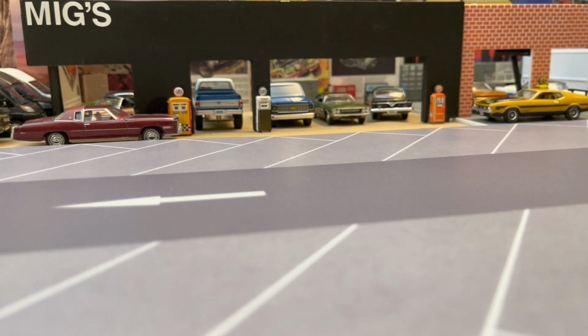YouTube, what's going on? Well, cars and, well, we're looking at trucks. One truck, but mostly cars this time. Let's get started. Greenlight, and we're going to finish it up with Mini GT. A really amazing casting, really. Quite amazing. Well, let's get started.